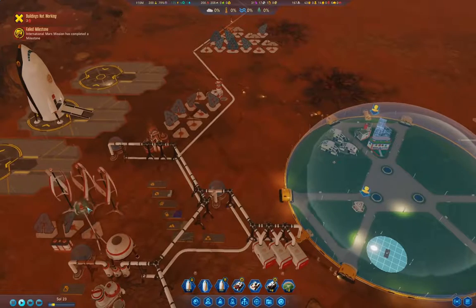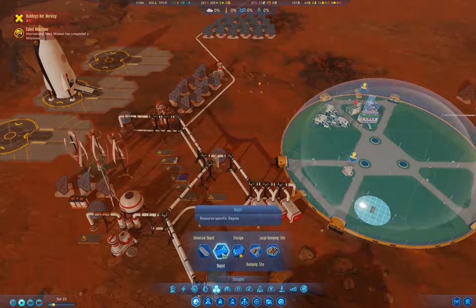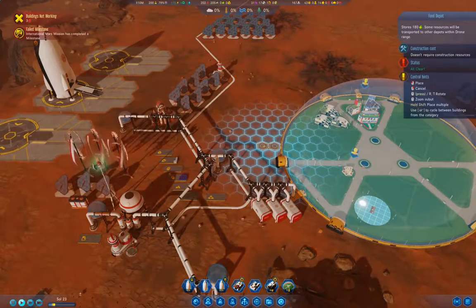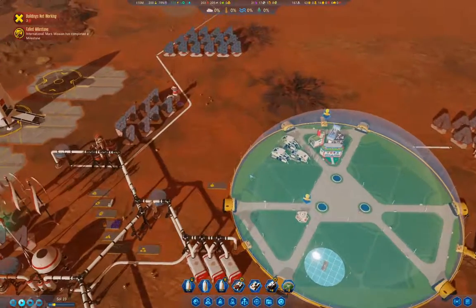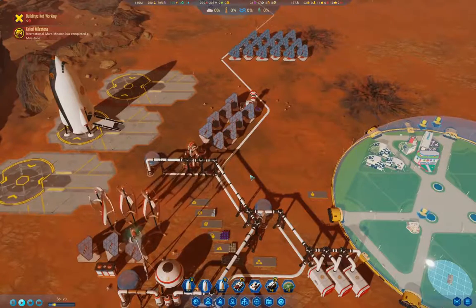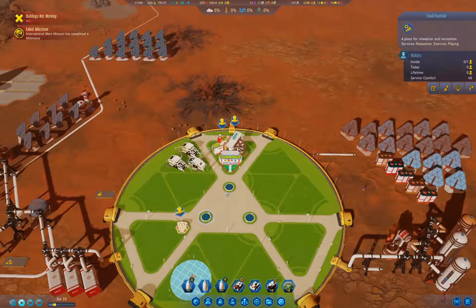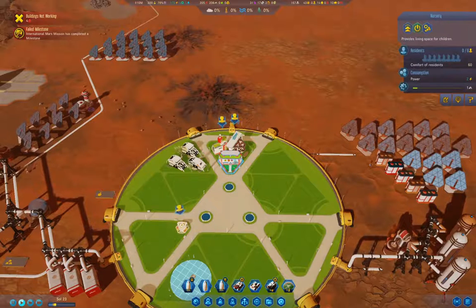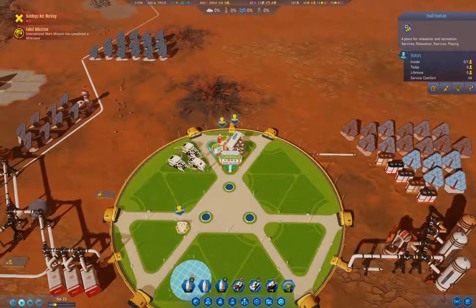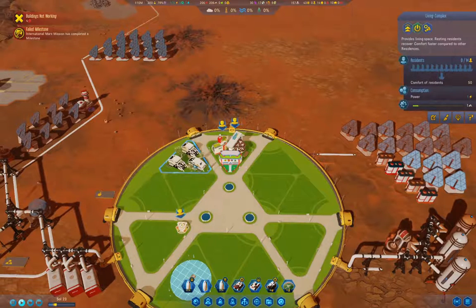Now, I don't have a food storage, so I'm going to need one of those. Right. So, storage depot, food, and I'm going to put that by the dome. Okay. Now, that means the food that comes with the colonists and from the supply rocket that's coming will have somewhere to go. Now, this gives us 40 comfort for visitors. Okay, so we have those. This gives service comfort. Right. Yep, okay.